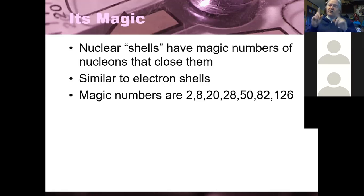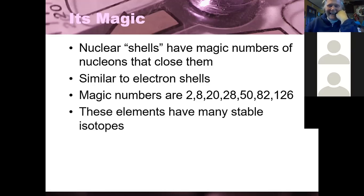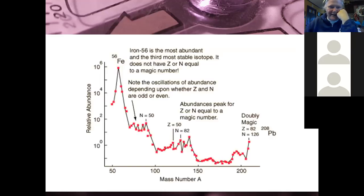So if you have either one of these numbers show up as your proton or neutron number, it's a magic nucleus. And then if protons and neutrons are both magic numbers, then that's a doubly magic nucleus, and that's extra stable. So, you know, sometimes we get fancy in what we call things. Okay, so these elements have a lot of stable isotopes.